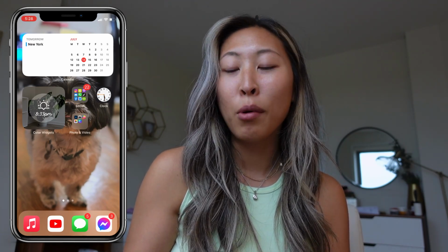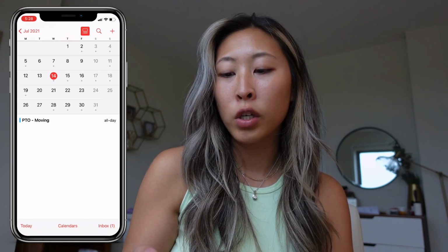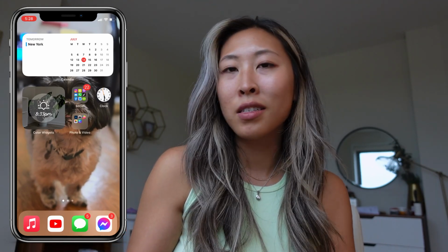And I just like using the Apple ones when it comes to the calendar app, just because I can kind of see what's going on when I click straight on the widget, if that makes sense. So I like this just so I can see my upcoming events and stuff, just so I don't forget.